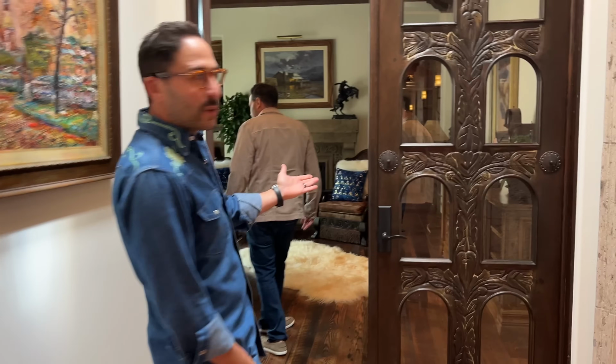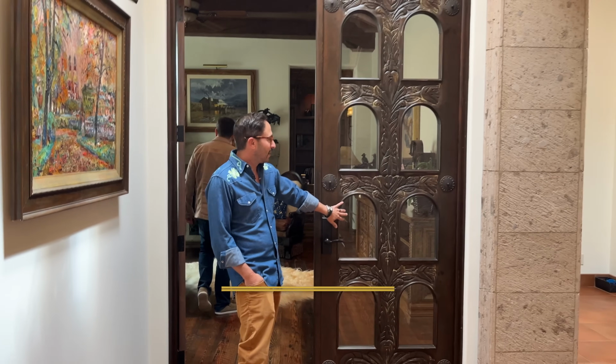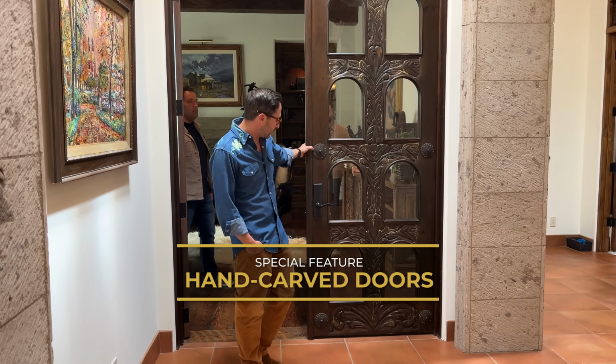Look at this, just look at the doors as you're walking in. I mean, you're walking into an office, but before you even get there, I've never seen hand-carved doors like this. They are absolutely gorgeous and authentic.